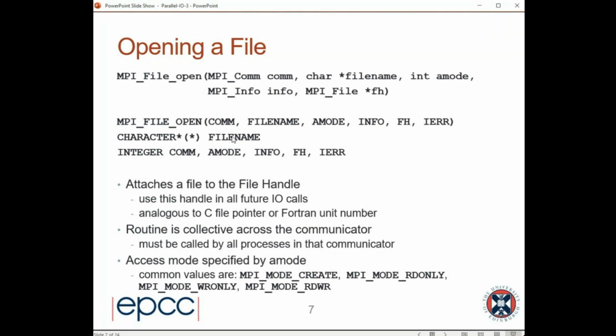There's false, but change them on the command line. So I have not used the info much in practice. So attach the file to the file handle. It's like a C file pointer or Fortran unit number. That's collected, and the access mode is specified by a mode. So it's useful to specify the correct access mode. If you're only going to read or only going to write a file, it's useful to say that. It may allow the system to do a bit more optimization.